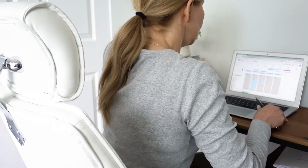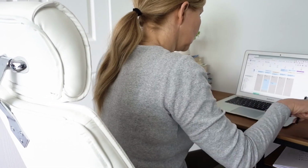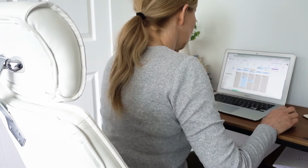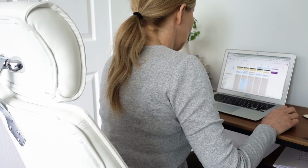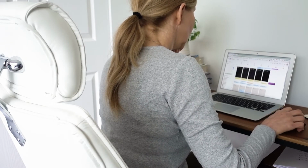So I prefer to use Google Calendar like I mentioned. But you could even do this on a paper calendar. All you have to do is do the brain dump and then schedule everything by hand, write it out if that's what you prefer to do. But I like doing it like this.